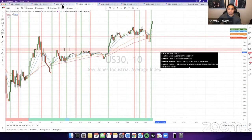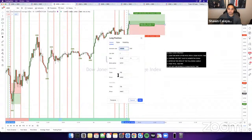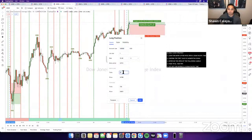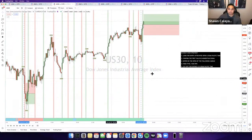So we still have the 10-minute daily over here that's currently running. I'm not in this position, guys. I don't know if anyone's in this position. I'll keep track of it. This is the one that we did mark up. So it looks like it already hit TP1 right there for 37 pips. The one over here hit full TP as well from yesterday.